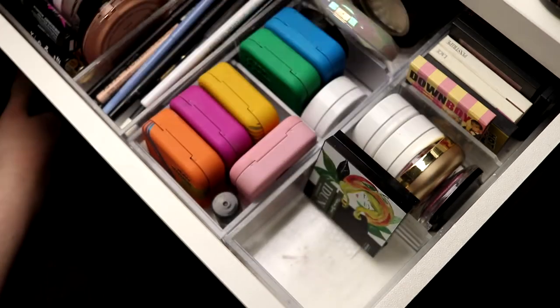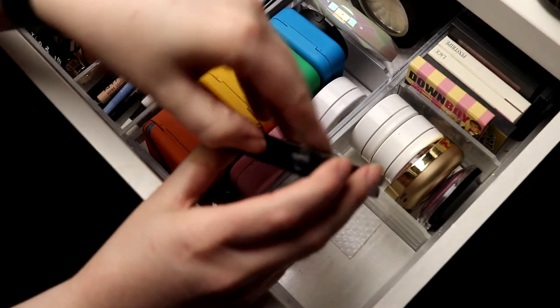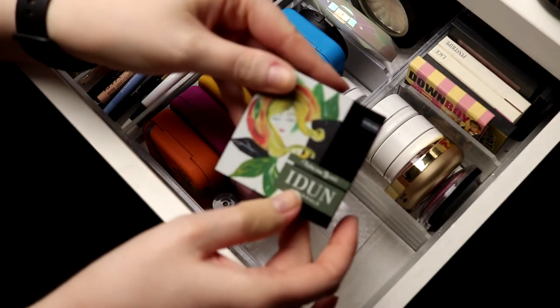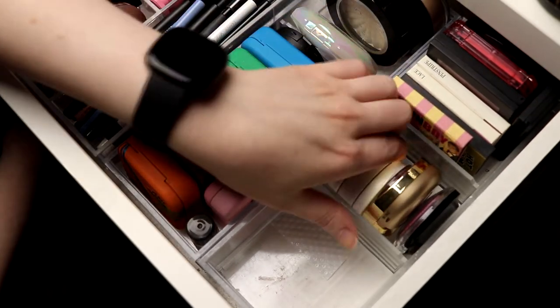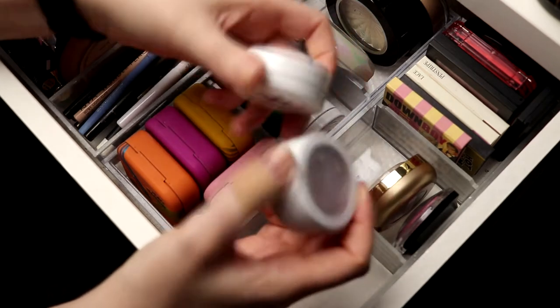This Pixi is not going anywhere. I don't know about this though. This is an illuminating powder from Idun. Put this in my maybe pile. Maybe swatch pile. Should we go here? Here I have highlighters from ColourPop. These ain't going nowhere.